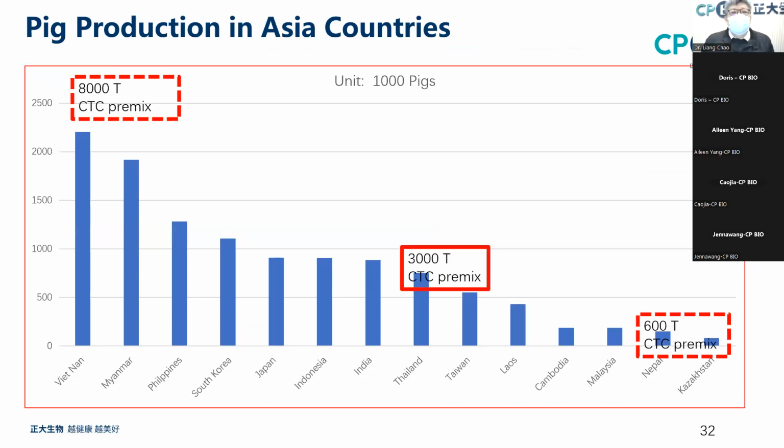The next few slides take the Asia market as an example of how to explore the market potential of a CTC business. This slide shows pig production in Asian countries, except China. China is so big that it would make the graph not as presentable. And we know Thailand currently has about 8 million pigs.